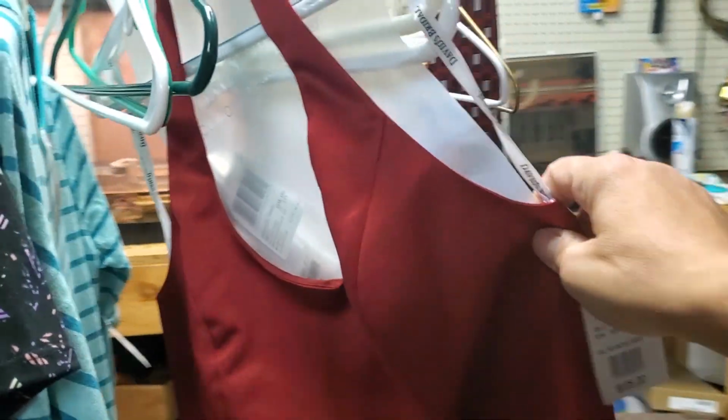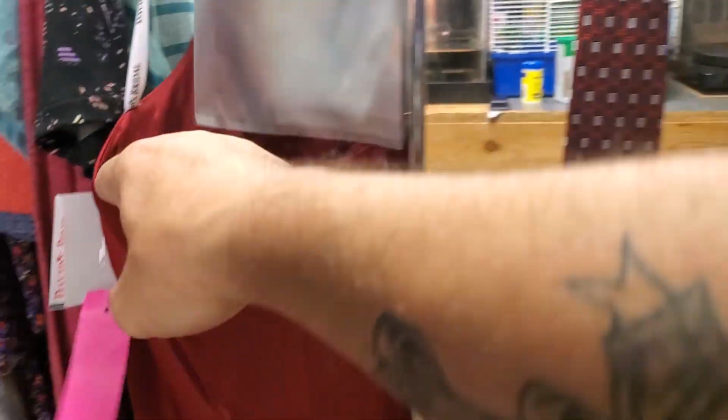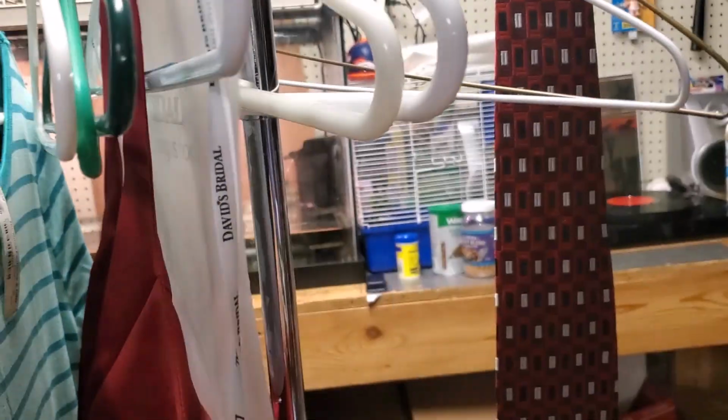Okay, so I picked this up. I'm not sure. A lot of times these David's Bridal items, some of them are maybe missing items. So I'm not sure. I know this came with it. So it's definitely something that somebody ordered and they didn't wear it. So I don't know if it just didn't fit. They didn't like it. So we're going to get right into this.